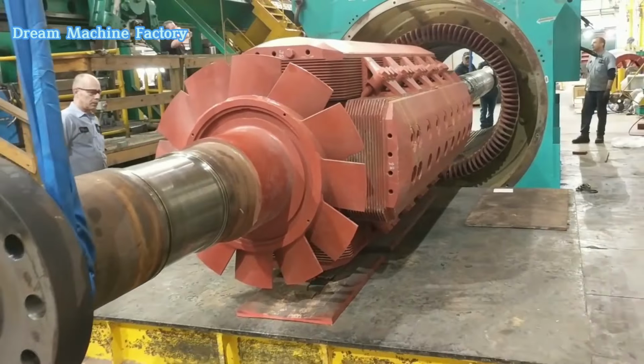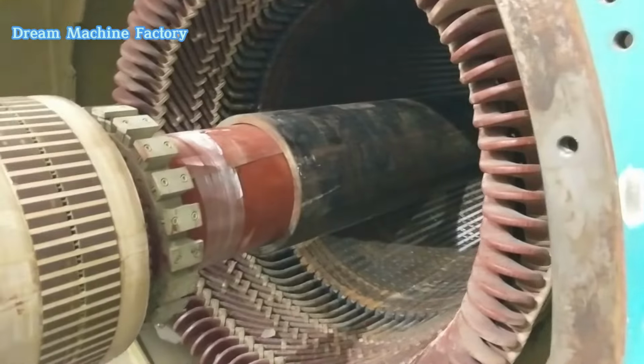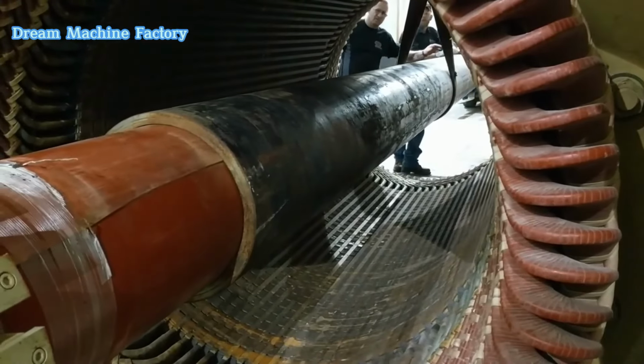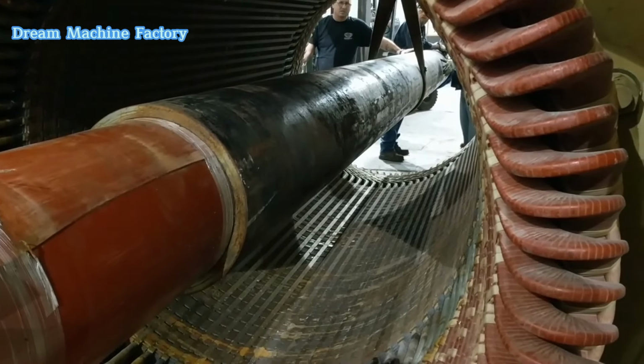The challenges of rotor removal are further compounded by the size and weight of the equipment. With the generator weighing 127,000 pounds, the task of safely removing such a large and heavy component involves managing significant physical forces.